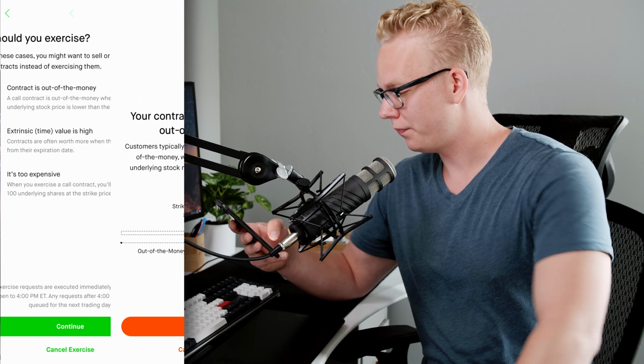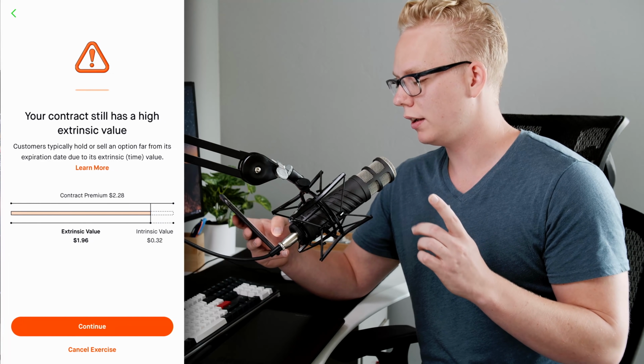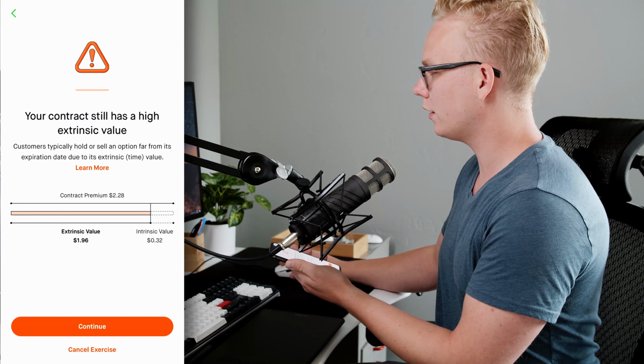All right, so we'll hit continue. So Robinhood is warning me that I'm pretty close to being out of the money. Okay, number one. And then if I hit continue again, it also says that I have high extrinsic value. Now, the price of the option has changed slightly, but you can see our math is somewhat close.